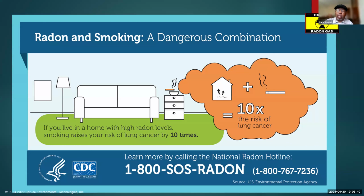Obviously, you want to stop smoking. Generally, there's no smoking in daycare facilities, but there may be in some home-based facilities where someone upstairs is smoking a cigarette. That smoke can go throughout the whole house depending on where it's being done. So that could be a big deal that you want to look at also.